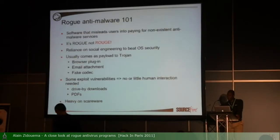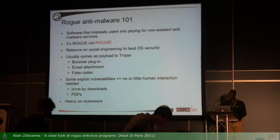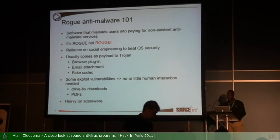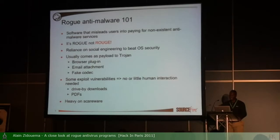So today I'm going to talk about rogue anti-malware. For those of you who don't know what rogue anti-malware is, it's pretty much software that misleads users into paying for non-existent security services. I want to stress that it's rogue and not rouge. I know that sometimes people are really quick-fingered and type rouge instead of rogue, but that's one of my pet peeves. So I just want to make sure that it's spelled rogue and not rouge.